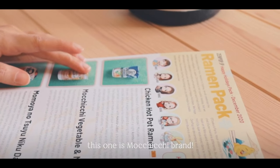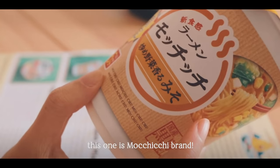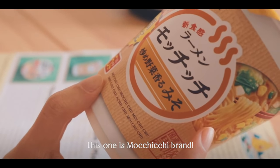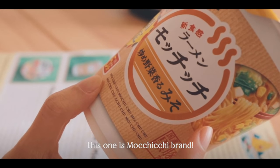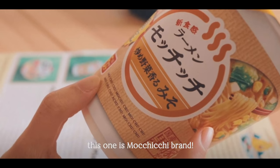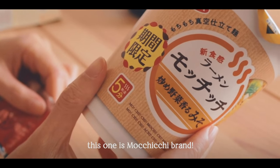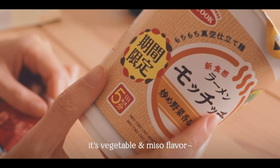I'm gonna try an instant noodle that I got from Zenpop for lunch. I think I'm gonna try this one because it says here that the noodles are created with this special vacuum method, so they're meant to be extra chewy, and it's supposed to taste like a bowl of freshly made ramen. And the cooking time is 5 minutes, which is actually quite long for this type of ramen, I think.